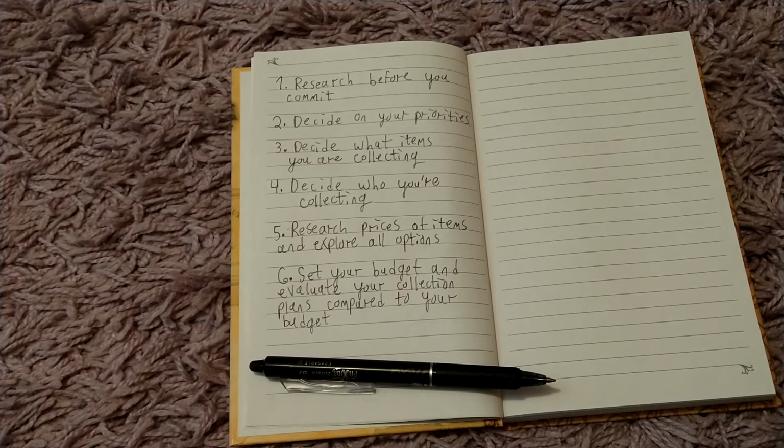Because this doesn't necessarily mean that you can't collect everything. You just maybe have to do it at a slower pace. Now, it can be hard because stuff goes in and out of print and whatnot, but a lot of the times you can wait and do it a little bit more slowly and do it a bit more sustainably that way.